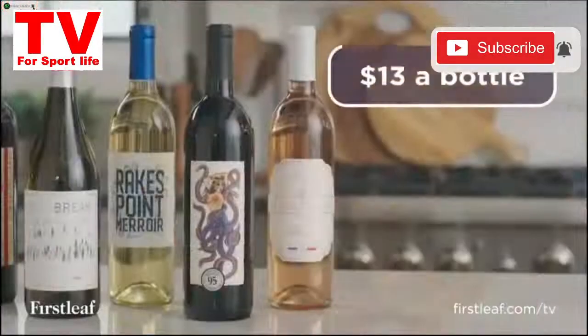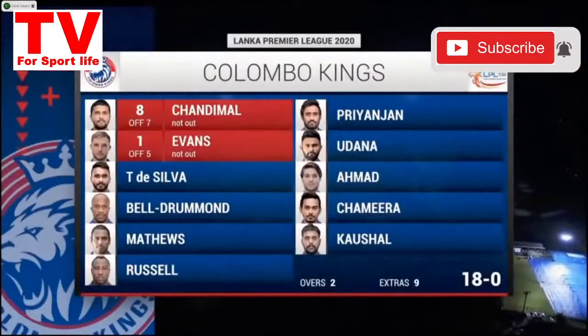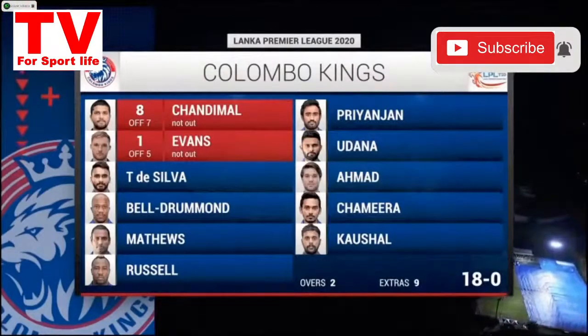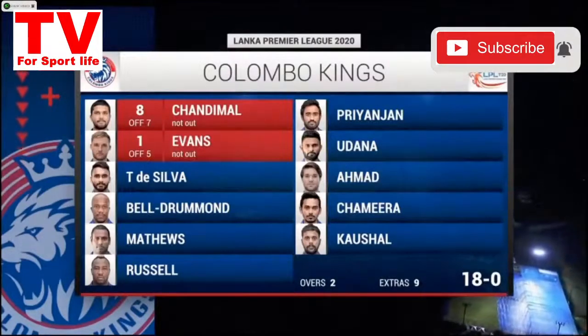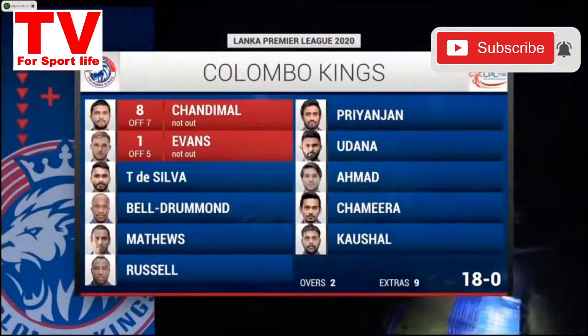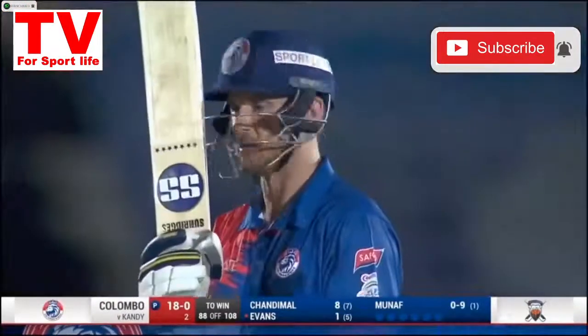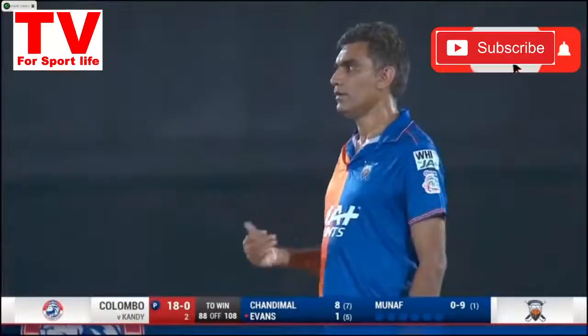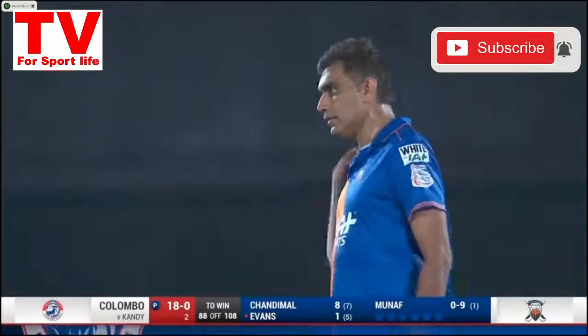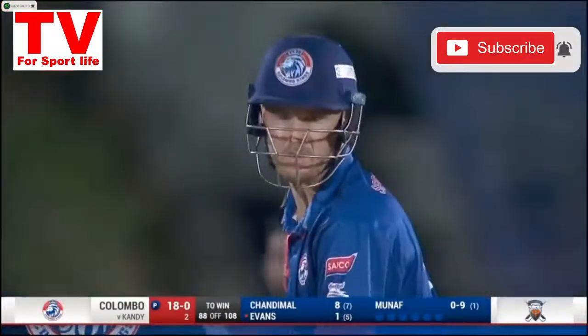92% of them are match-winning. Numbers take of 80 off 46 balls and 68 not out off 51 balls for Chandimal so far in the last couple of knocks. Yes, indeed, he's been impressive, Chandimal. Did that anchor role for his side.